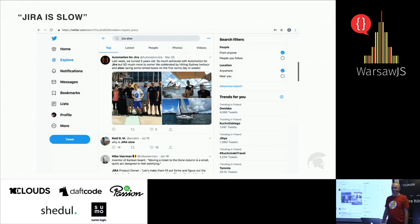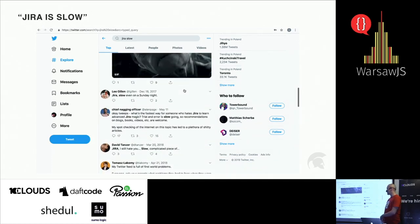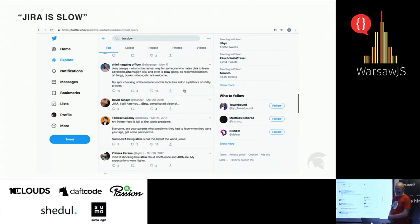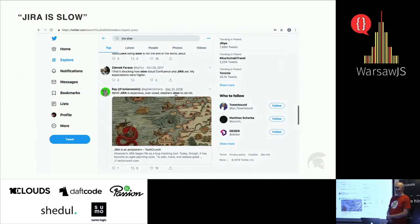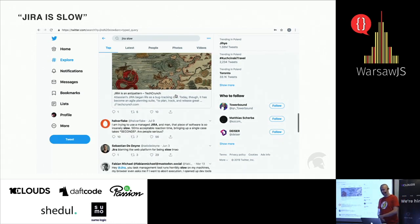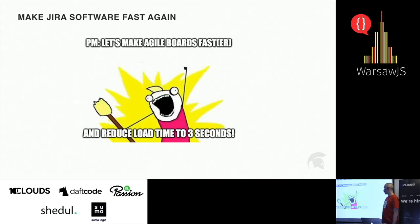At the same time, Jira is a source of frustration for anyone who is forced to use it at work by their employer. Jira can be slow or even very slow, and we are speaking here about minutes for some actions like page load. And that's how our project started, the project of my team. A PM comes to a room with the idea of making agile boards fast. The 3 seconds was actually the code name of the project and also the goal.